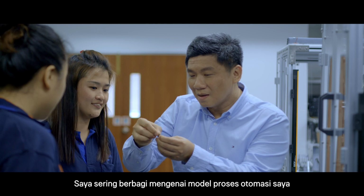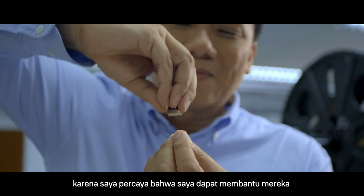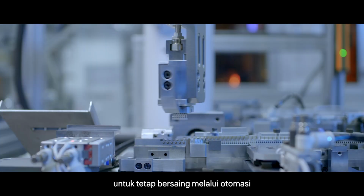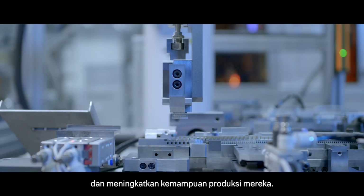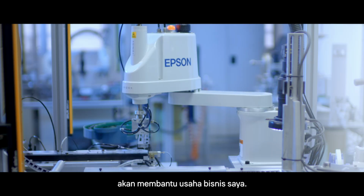I often share my automation process model with my customers, as I believe I can help them stay competitive through automation and increase their production capability. Their growth in business will eventually help my business as well.